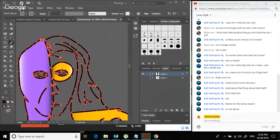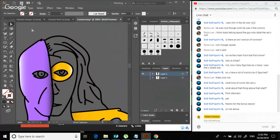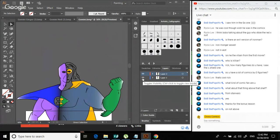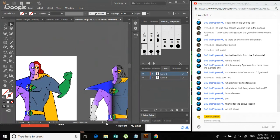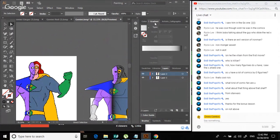Control A, expand, and we've made it using the shortcut. So now we just undo that and then gradient, sample that color there. Oh, we forgot to do that. Jeez. So much we are forgetting to do.